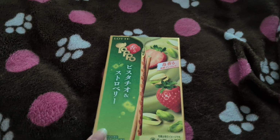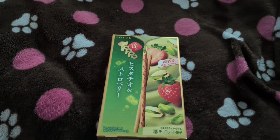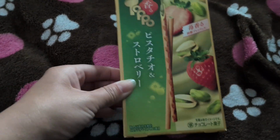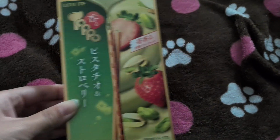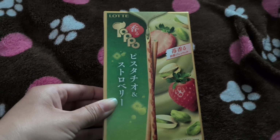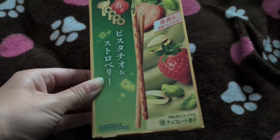Where we left off, I was describing the cranberry milk flavored floral Pocky one. I was impressed. The best way to describe that one was strawberry cheesecake. And now we're gonna try the Topo brand biscuit cream stick. This one, based on the cover, has strawberry and pistachio filling.